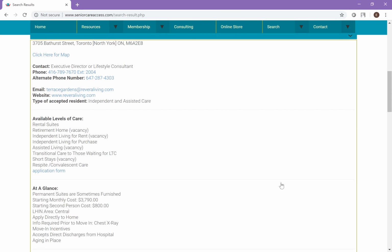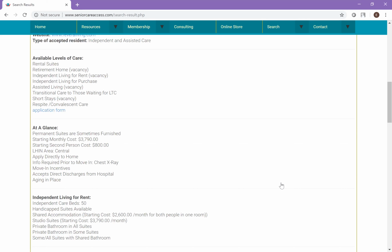You can see different kinds of care they have, and here they've actually put where they have a vacancy, which is all part of our vacancy program. So actually, you'll see the application form's already been linked under the kind of care. The at a glance section basically gives you very quick information, just a quick overview of what you need to know.